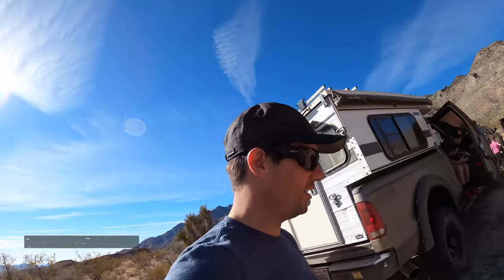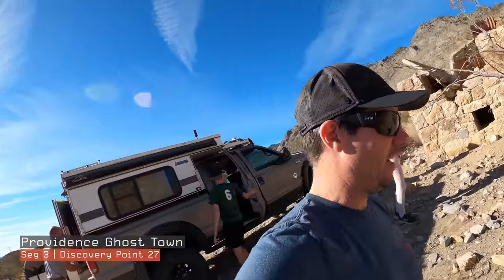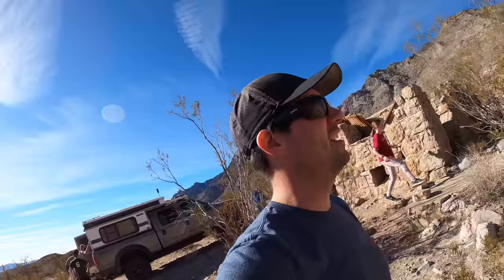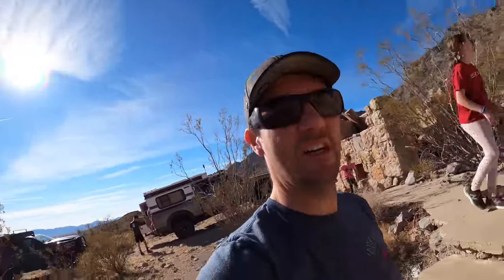All right, guys, we are at the old Providence ghost town here. Looks like some old stone structures left. You have the Bonanza King mine just around the corner. In fact, we can see it. And then the Silver King mine. And I think there's some other mines that might be spread out, but those are the two big ones. So let's go see what is over here.